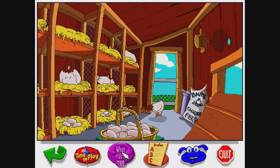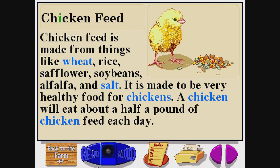Chicken feed. C-H-I-C-K-E-N-F-E-E-D. Chicken feed is made from things like wheat, rice, safflower, soybeans, alfalfa, and salt. It is made to be very healthy food for chickens. A chicken will eat about a half a pound of chicken feed each day.